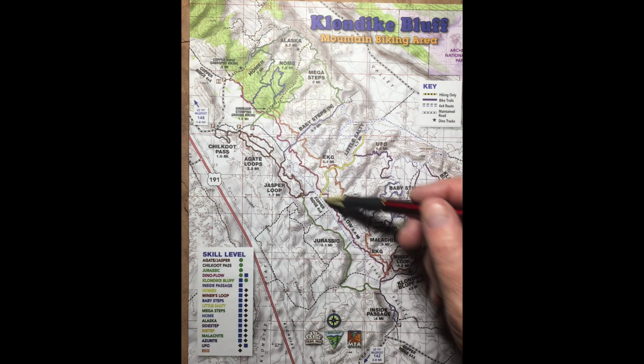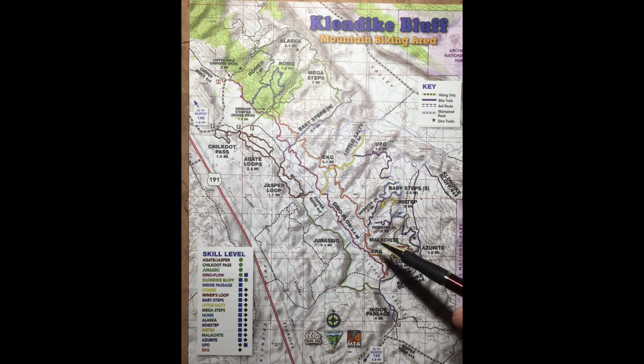Of course, if you've really had enough, you can come down here and take the Jeep road through here. But there's some sand traps. So there's many options right here, and I think that should answer most of your questions about the area. What you can do, as far as what do you climb, what do you descend, climb anything, descend anything. They're all great in all directions. It all works. So that's Klondike Bluff.